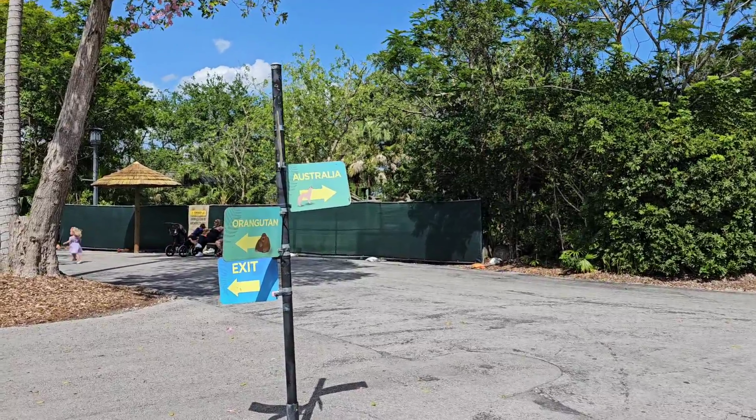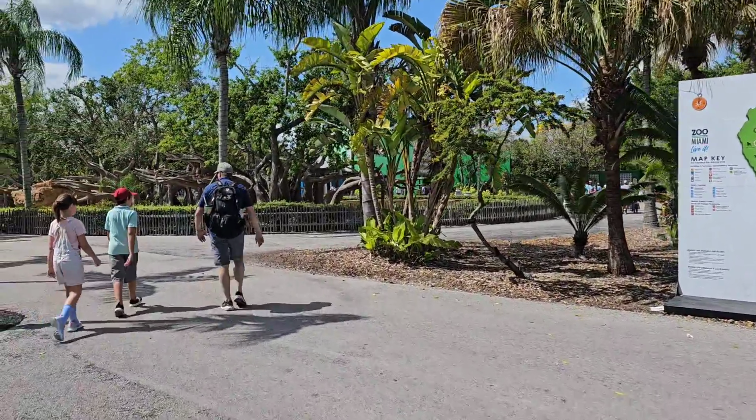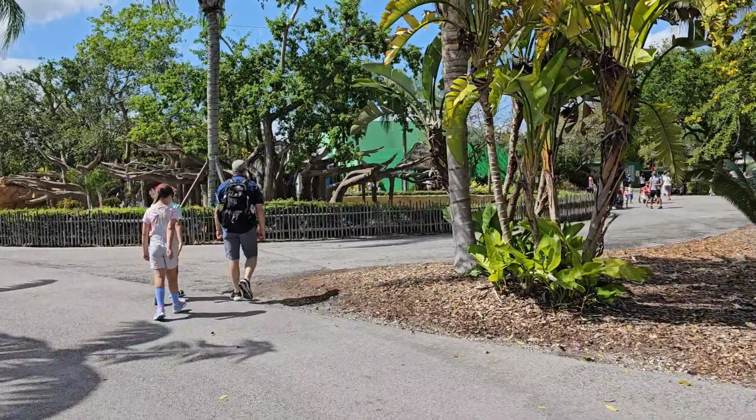They've officially said no to Australia and yes to the exit. So here we are at the exit. I think this is where the flamingos were. We're gonna go see about a membership. They're on sale right now.